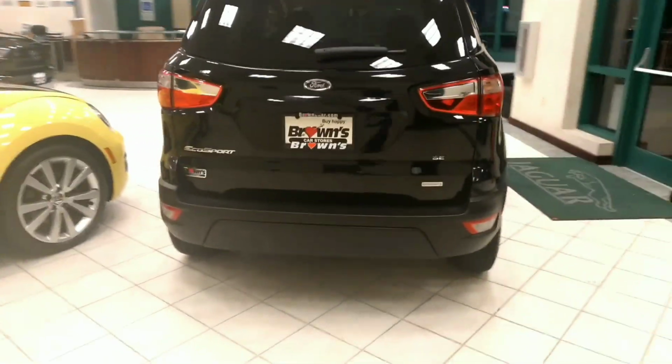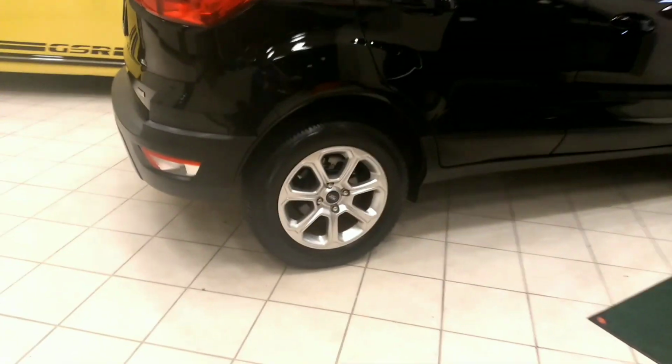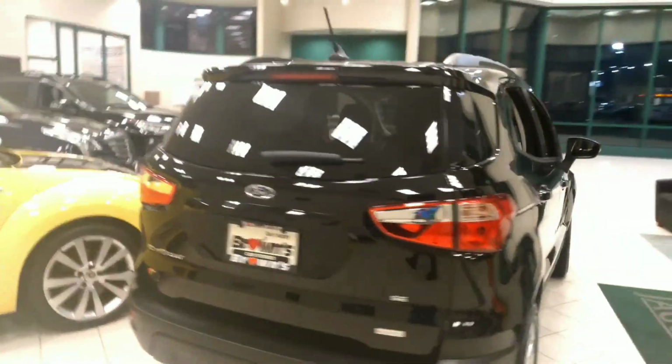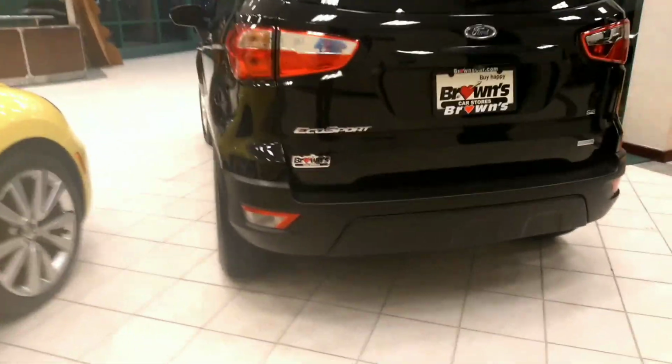As you can see, there's a logo right here, EcoSport. Here we have the SE logo also. It does come with a 16-inch wheel. Nice tire. As you can see, there are the parking sensors, four of them.